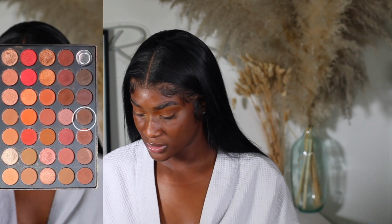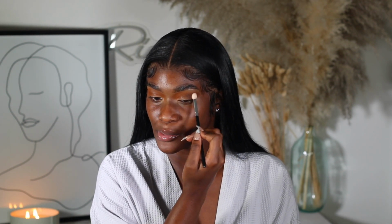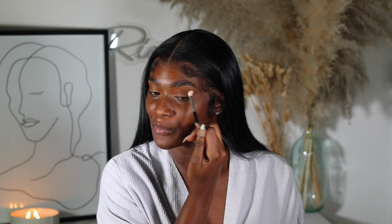So I do want to give kind of a cat eye effect. So as I'm applying the shadow, I'm just like winging it out like so. Okay, now I'm going to pick up this shade right here, and I'm going to use this right in my crease, still winging this out. And I don't know if you guys can see, but I'm like focusing the shadow right here. And I'm also still winging it out.